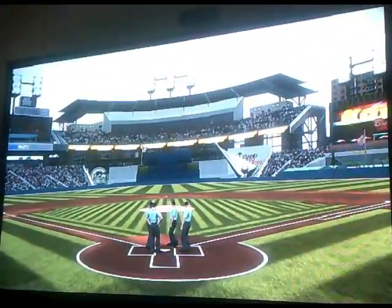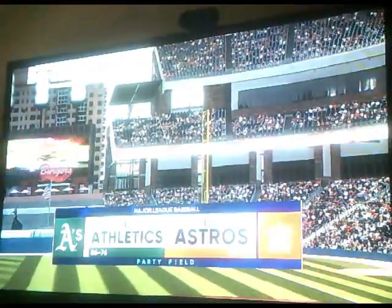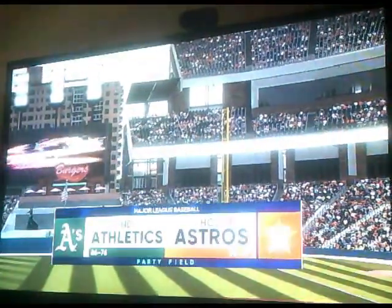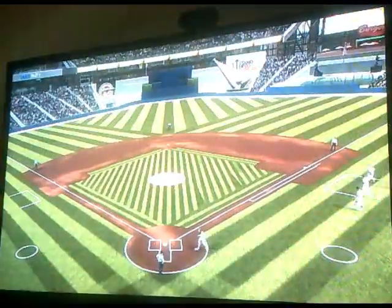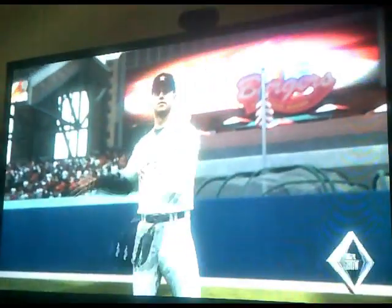Welcome into the ballpark. Happy to have you with us. We've got baseball on the show. It's the Oakland Athletics taking on the Houston Astros. First pitch coming at you right after the break. 1970s jerseys. Nice Astros jerseys for today.